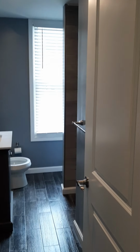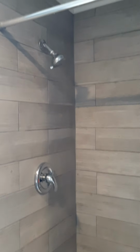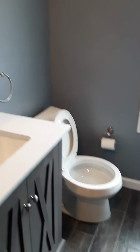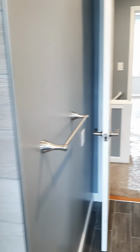Very nice. We will walk now into the bathroom here. This is your first floor full bathroom. So you do have a gorgeous shower here, a stand-up shower. It's amazing. You do have a vanity commode combo, and this is just some extra storage back here. But again, beautiful shower, full bathroom.